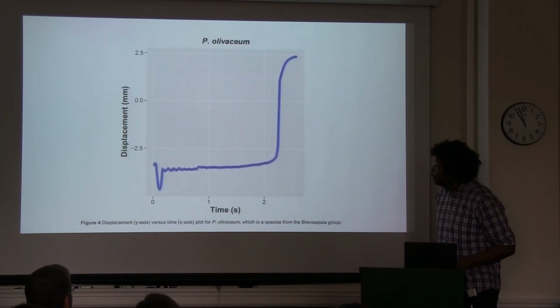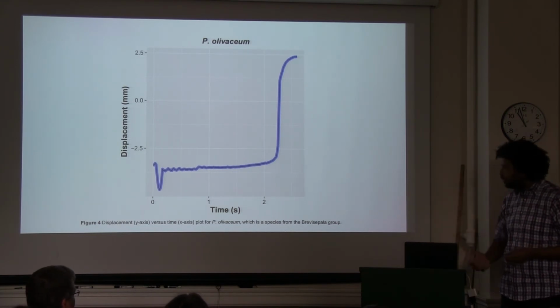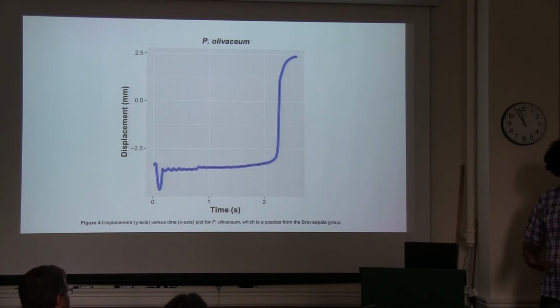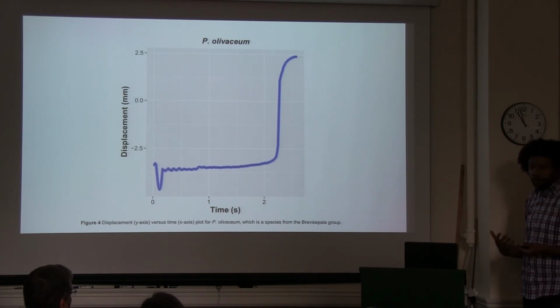So the next few figures going forward are looking at displacement versus time graphs, or in other words, distance with a direction. Remember I said I'd use that program Tracker and track the labellum through time. So imagine that the labellum was right there and I put a pointer there and I continue to track it, it would give me a graph, right? As long as I have a scale for distance.